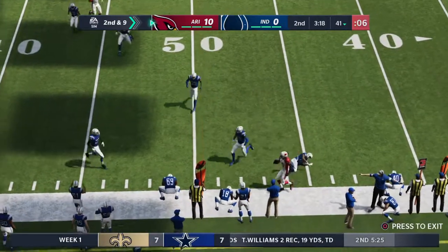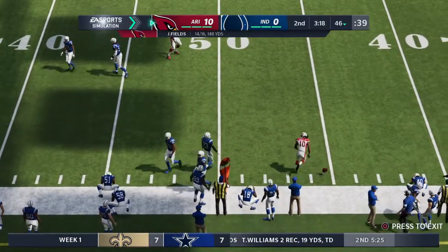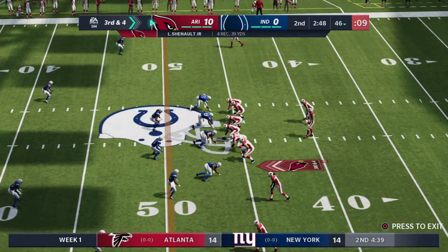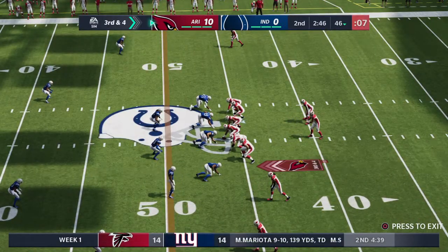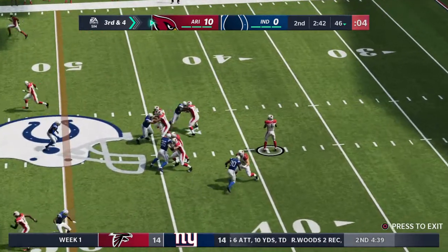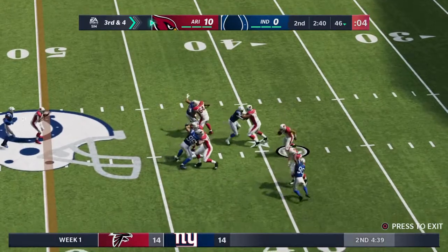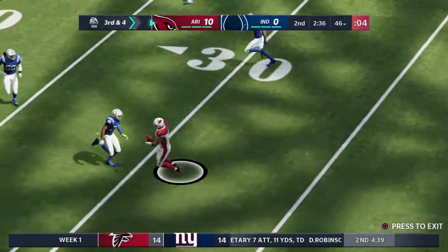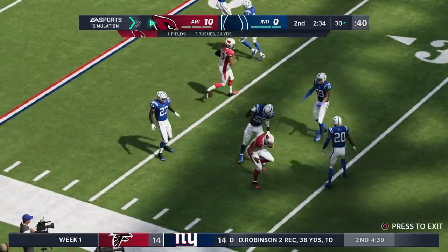And all this is taken one-handed. What a catch. And he's able to get this one out closer to midfield across the 45. That catch good for 5. It's 3rd down. One-handed. Love the effort. Not much production on that play, though, huh? Not a whole lot of yardage. You get that grab, you probably want a first down.